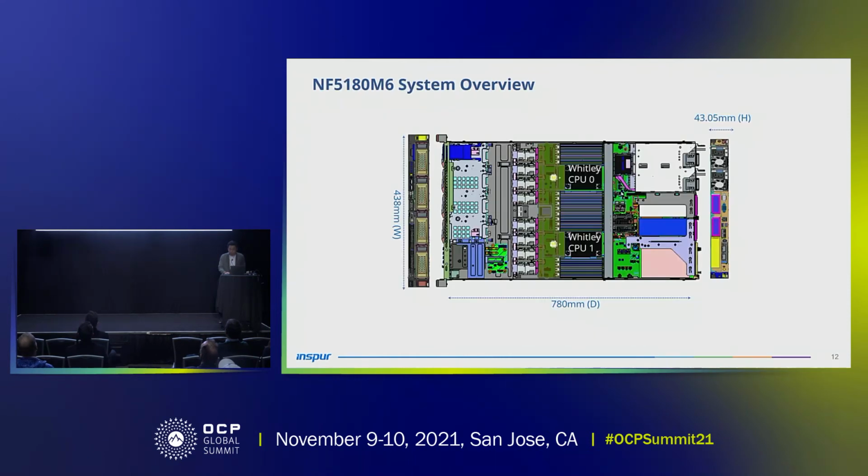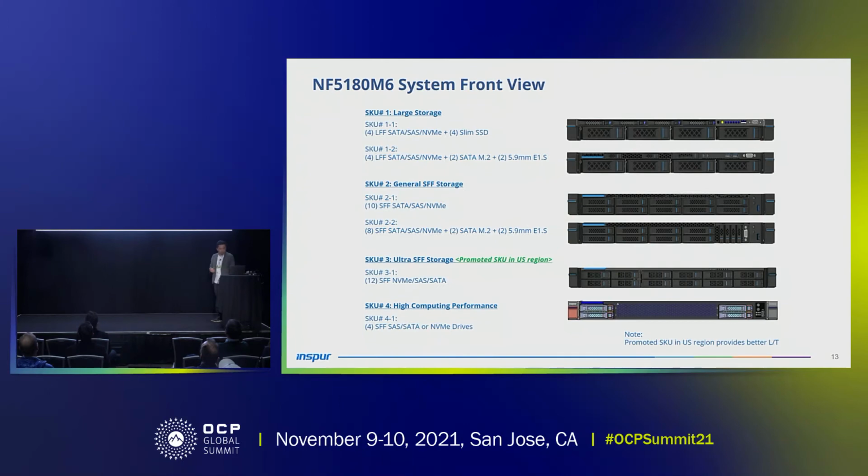For the interest of time, I want to jump to one of the pages that I feel is really interesting. In the general purpose spec, we did call out the SKU on the very top and then SKU 2.1. But Inspur as a company, we feel there's innovation in addition to what the general spec calls out. The general spec is a guideline for all the OEMs or ODMs out there to follow, but OEMs should have the freedom to inspire and innovate. So this will be the complete offering for our 5180 M6.